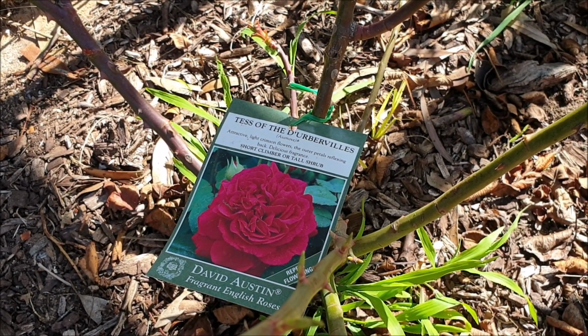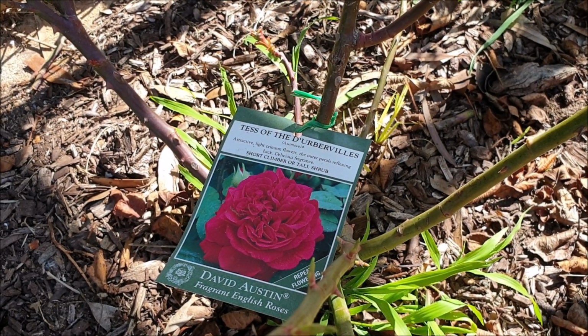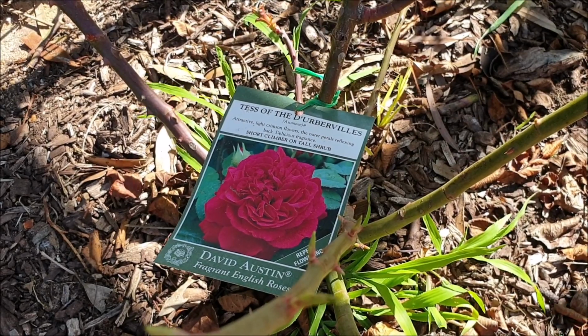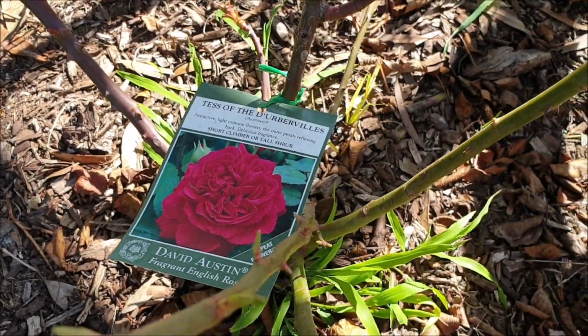I bought it last year as, I think I bought this as bare rooted, so we'll see what it brings this year, whether it's scented or not. I'm not going to bother about removing it because it's a beautiful, beautiful rose, and it's nice to have flowers in the garden that I don't just pick as soon as they open.